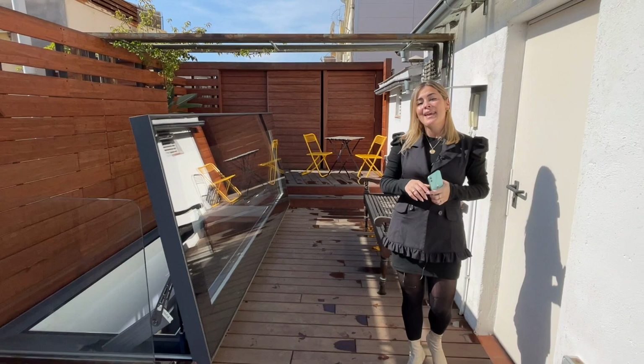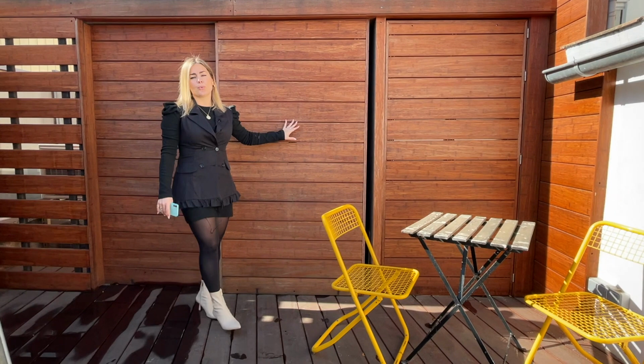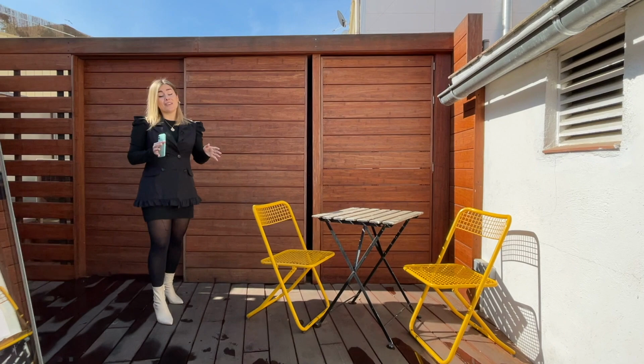And at the very end of the terrace, there is a very practical space. This is a sliding door, and we can open it up, and it's a storage room right now. But as I told you earlier, we have everything here to install a kitchen, an open air kitchen to do barbecues or anything. And we could also install a laundry space. So it's very versatile. It can suit practically any lifestyle.